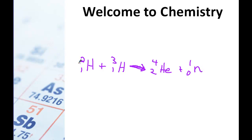And anybody recognize this, where you take two atoms and smash them together and you get a different atom? Yeah, that's right, it's called fusion. And fusion is what powers the sun. But there's another place where we've used fusion before. Anybody remember or know? Nukes.